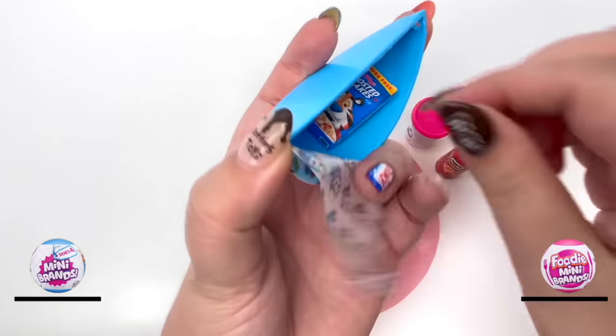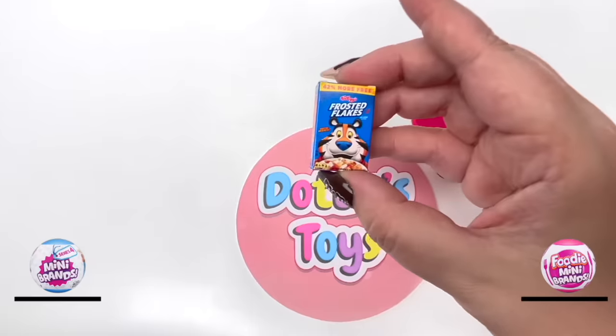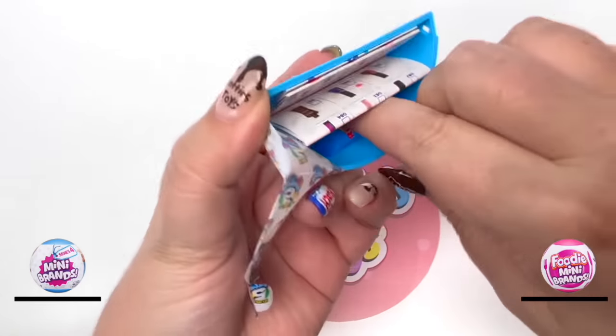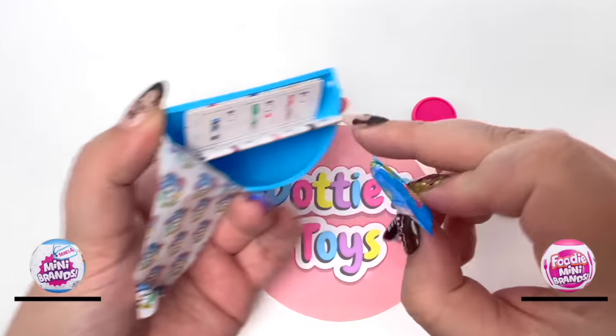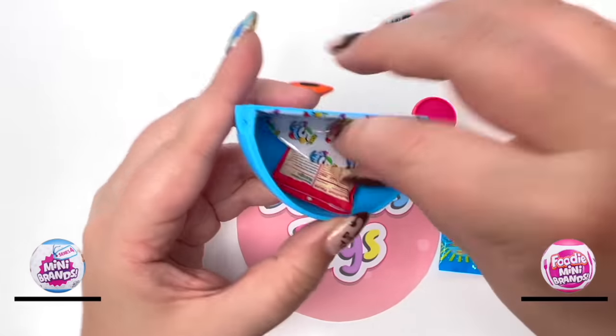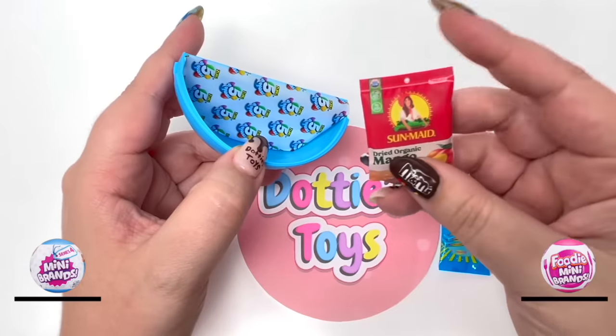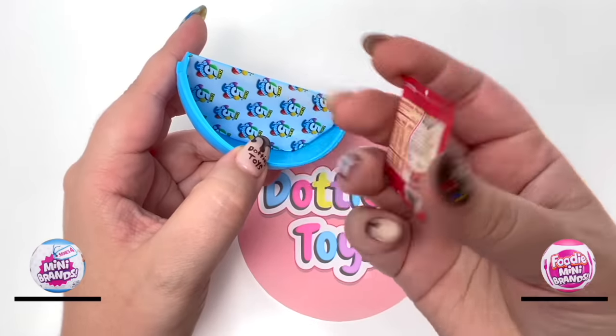All right, so our next piece is gonna be the Frosted Flakes, and I already have the Frosted Flakes in my collection. And we have the Refreshers. This is a repeat for me. And this one was already open, but let's take a look what is inside. We have the Sun-Made Organic Mango, and I already have this in my collection.